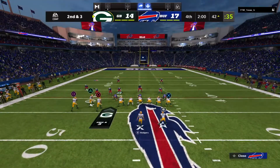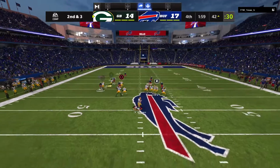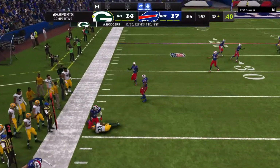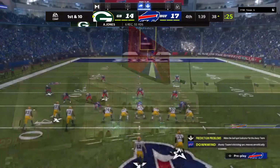4 receivers in the formation here. 3 to the left, 1 to the right. 2nd and 3. Rodgers again now. He'll find Jones again, complete. And the stop here will come at the 38-yard line. 4 yards the pickup, first down.